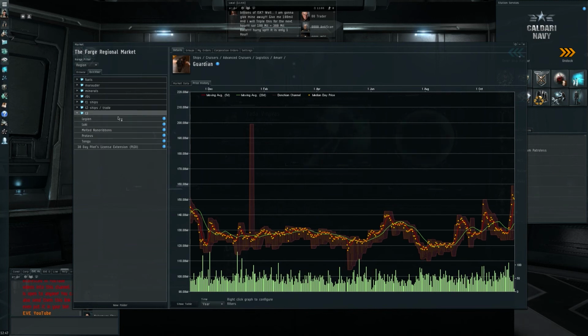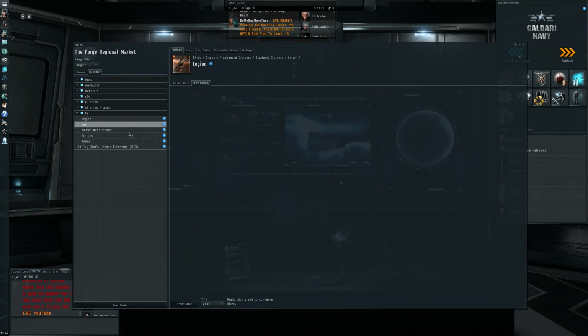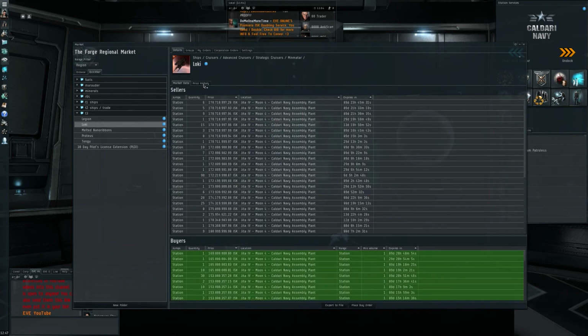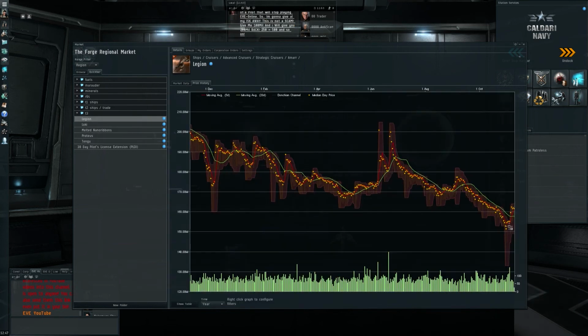We'll touch on the Tech 3s next. Legion making a little bit of a comeback. Let's see the Loki. Ooh, Loki pretty nice as well. Look at that. That one was extremely low, close to 150. Now coming back towards 170. That's not bad. Let's have a quick look at the price for the Legion as well. 163. Low points, definitely a lot below 160.